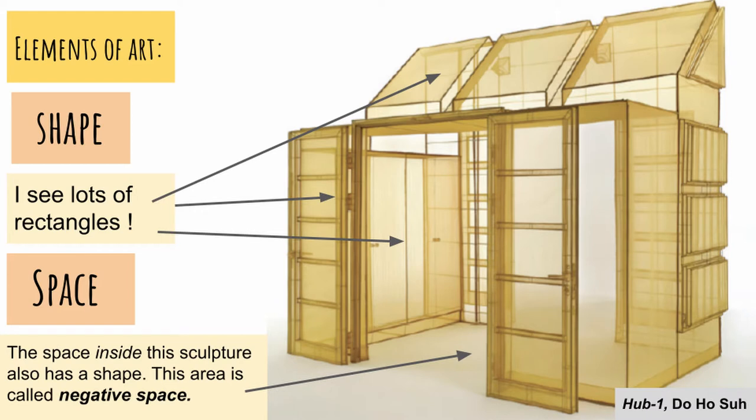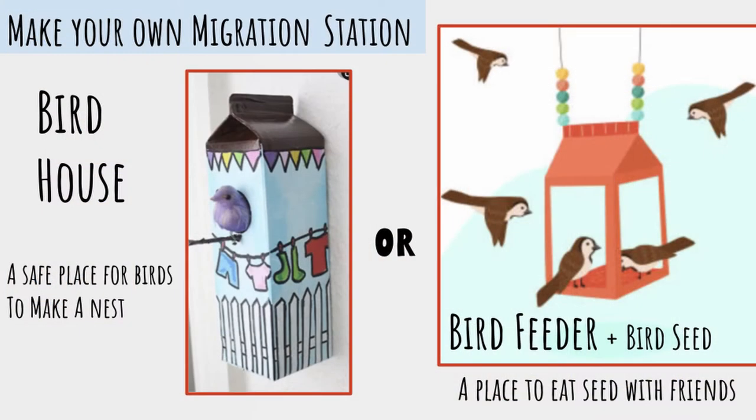I consider migration to be a process, says Do Ho Suh, not something that happens overnight. Each step of the process is like crossing another threshold. Now imagine that you are a bird. For migratory birds, a yard makes an ideal rest stop during your travels. In spring, some birds begin their migration north as they return from winter homes down south. So this is a great time to build a migration station.